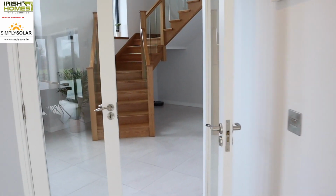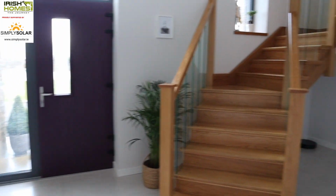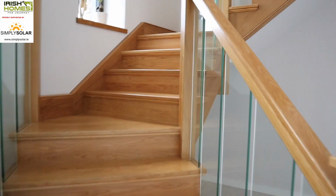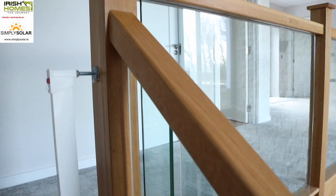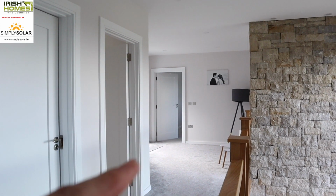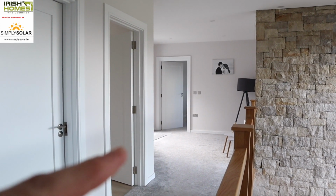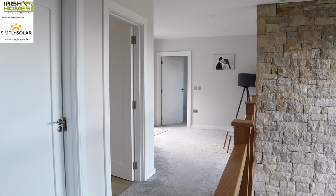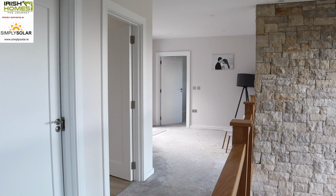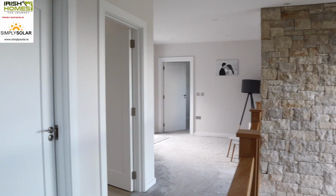We walk back out through the double doors into the hallway, and we walk up the stairs. So loads of space up here on the landing. This area here is going to be a chill out area in the coming months. They don't have a separate sitting room or a playroom because they just felt that the toys would be dragged out regardless. So I'm going to show you that in a moment.